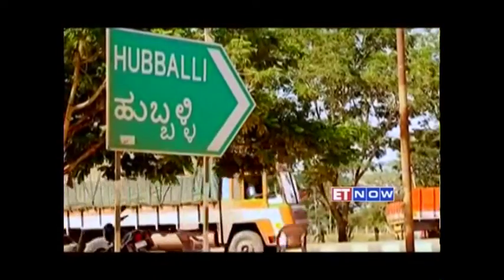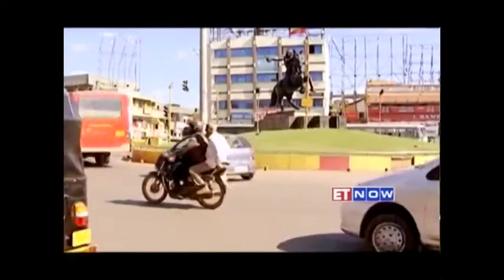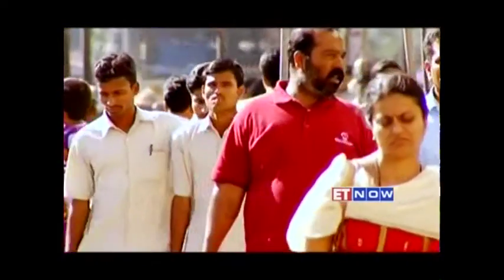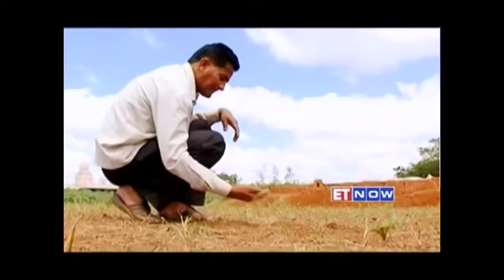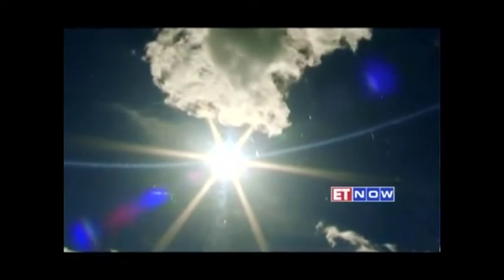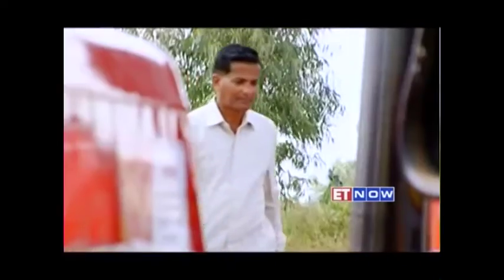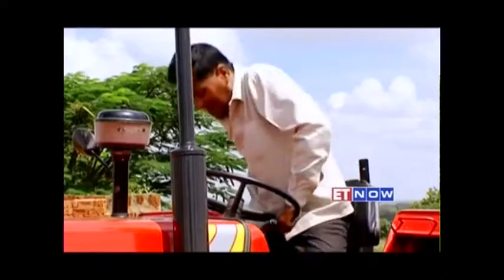This is Karnataka's Hubli district, 425 kilometers from the state capital, Bengaluru. While the city is growing into an industrial township, its outskirts are still agrarian. Rising mercury and declining rainfall levels have left the region parched. Chitranjan is just one of the many farmers whose crops have been affected due to the lack of irrigation facilities.